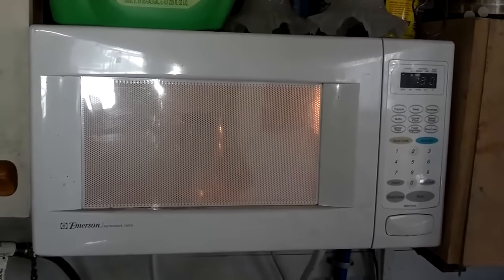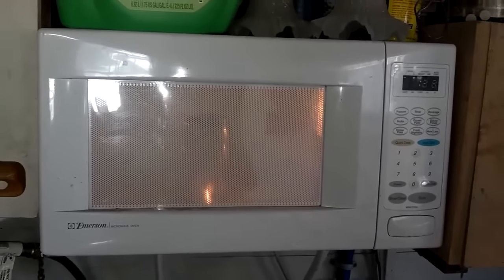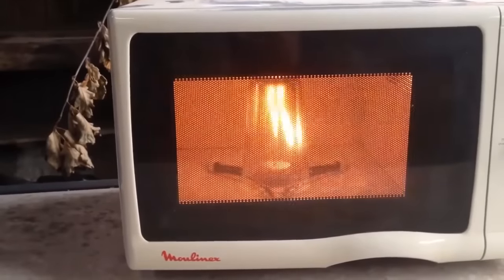If you take a lit match and place it inside of a microwave, you can create plasma. Plasma can also be created by microwaving grapes.